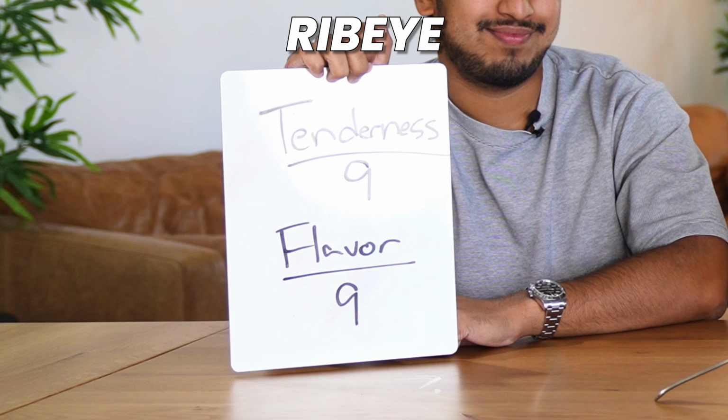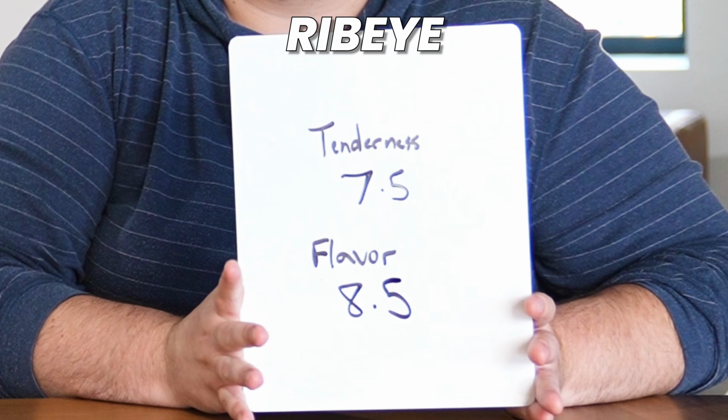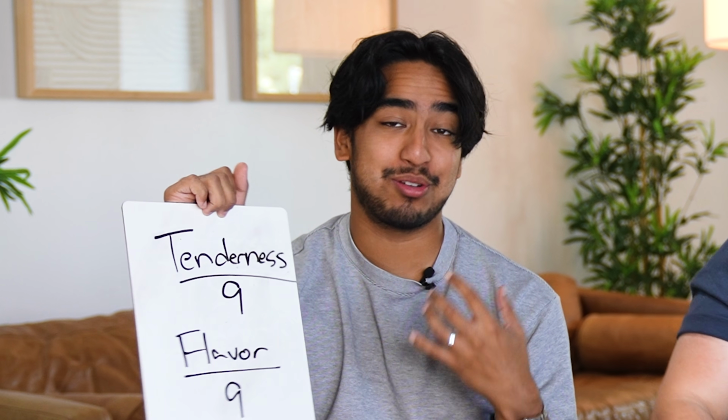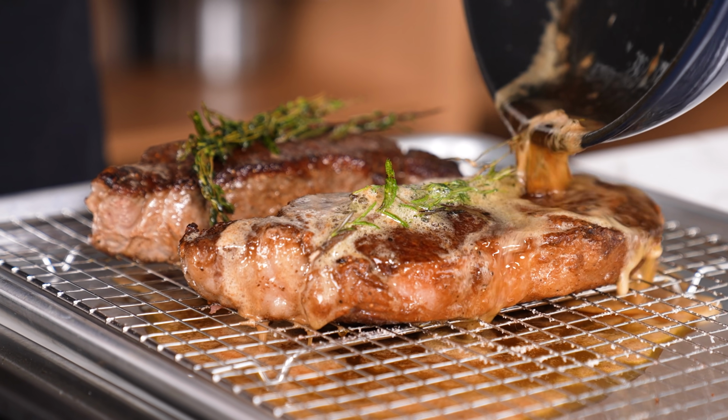Ribeye next. Vikram, a 9 and a 9. Myself, 6.75 and 9.25. Finally, Cam a 7.5 and an 8.5. Because it was so tender, all the juices just hit my mouth, so it was more flavorful. In a way, you get like multiple meals in one. You have this tender, fatty rib cap that's always tender, always fatty, always delicious. And then you have a centerpiece that is a little more tender than New York strip, but has more flavor.